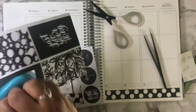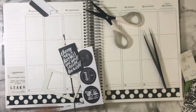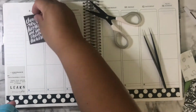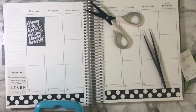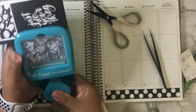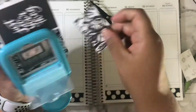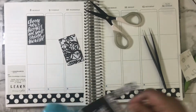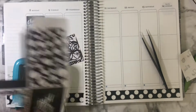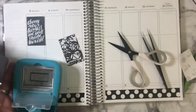And I will leave this information for you in my description box. Let me go ahead and read. It says, decorate your spread for the week of June 8th to the 14th in black and white only. Include uplifting quotes by inspiring Black leaders. You can either letter these yourself or print and adhere them to the pages.